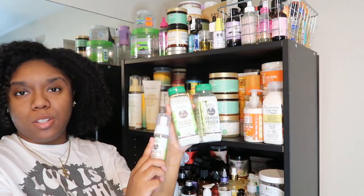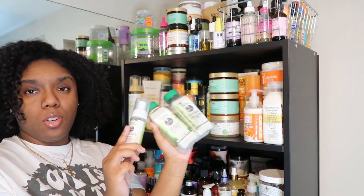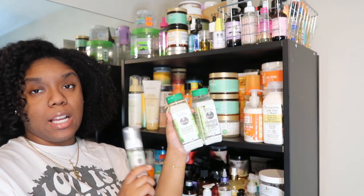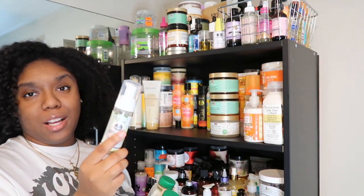I know I'm going to use them up sometime very soon. I'm actually really curious about how this is going to work out. I think that I'm really going to enjoy the leave-in conditioner because I love the hair mask. I don't have very high expectations for the mousse though, not gonna lie to you.